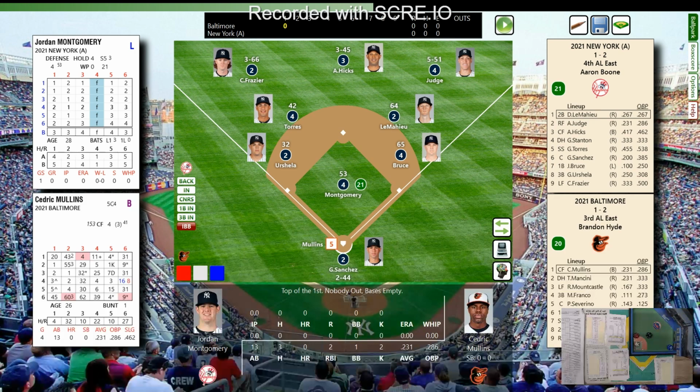Let's get a feel for some 2021 Fall Classic Baseball, see how it plays. I'm going to be rolling 2d6 with a d20. D20 will tell us basically the outs. And I'll be using the fast action cards as well.